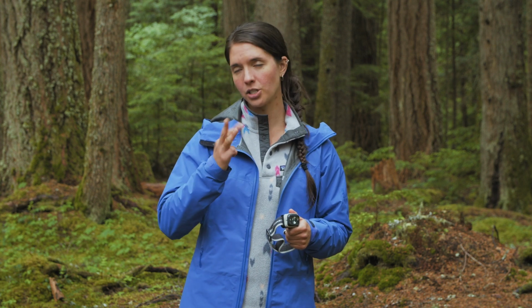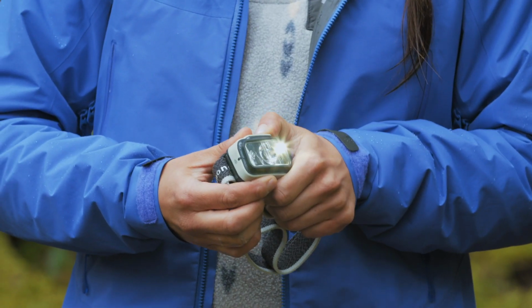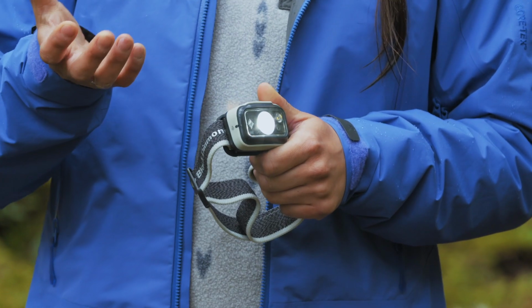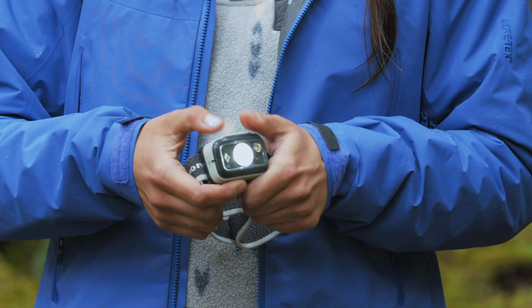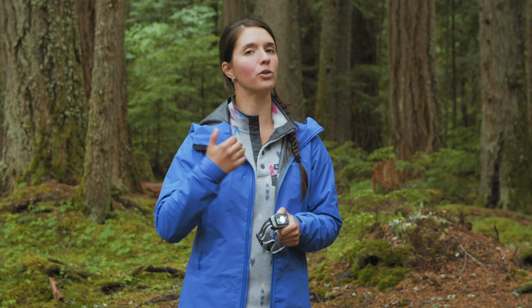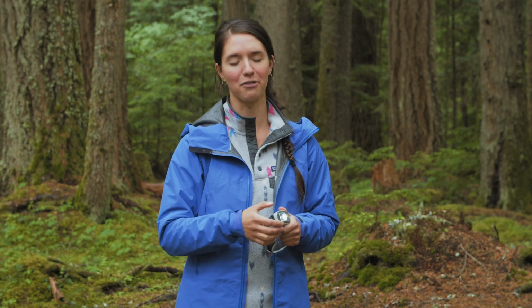You have essentially three light settings with the Spot. You have the basic spotlight, and then you have the flood, and you have a red light setting. Kind of cool thing about this headlamp is that it has a locking feature. So you can press and hold the buttons on top of this headlamp, and that's going to lock it so that it won't turn on in your pack or in your pocket or anything like that, which can be a really easy way to drain your batteries, and you're out of luck there.